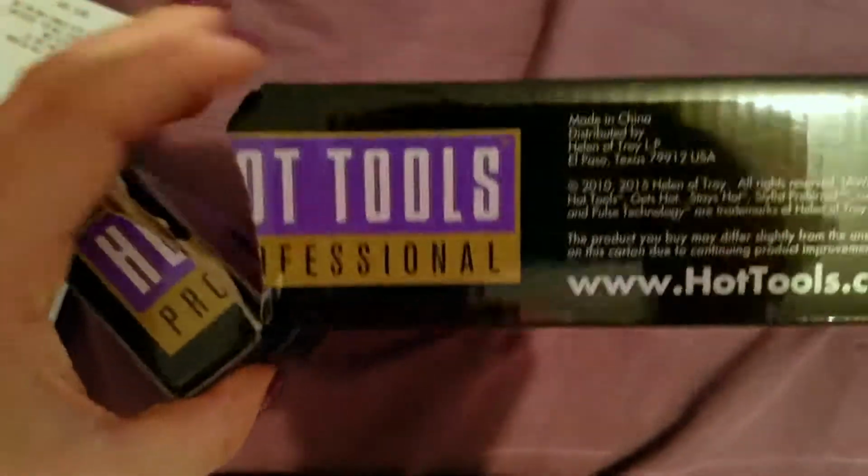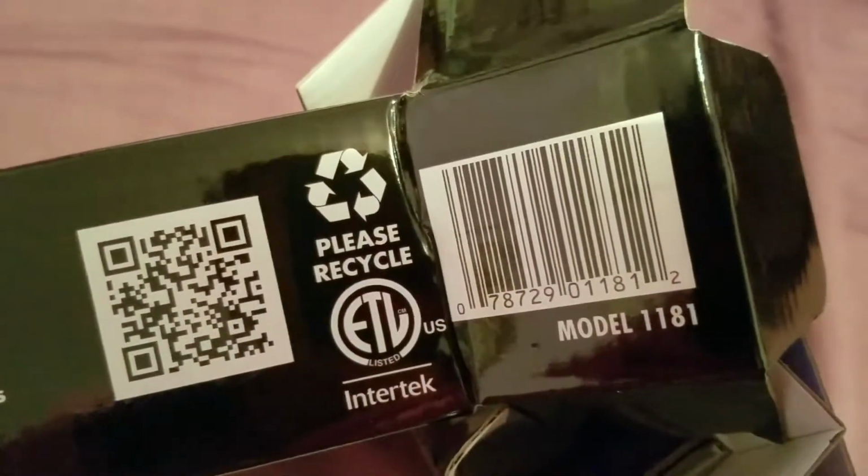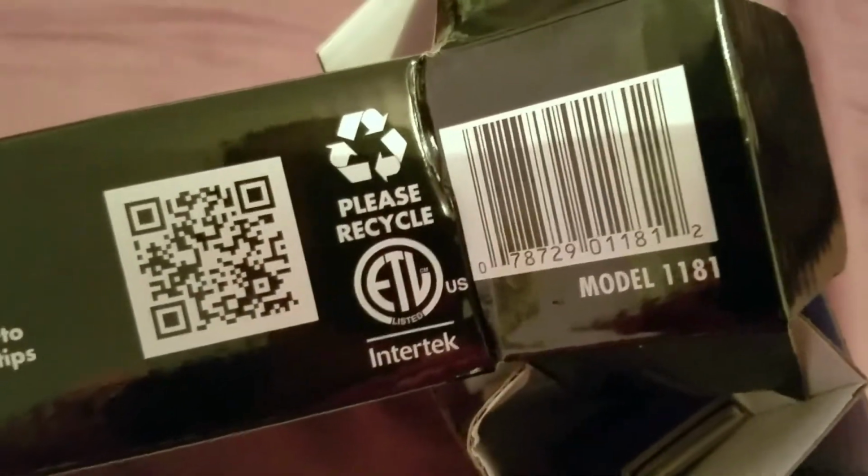So Hot Tools Professional, I've had their hair straighteners before too. They also work really well. Please recycle. This is model 1181. That's the barcode there. ETL listed, Intertech.